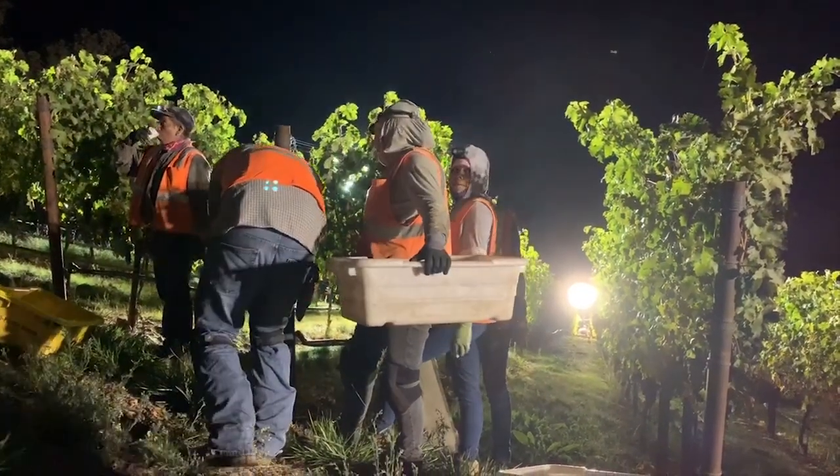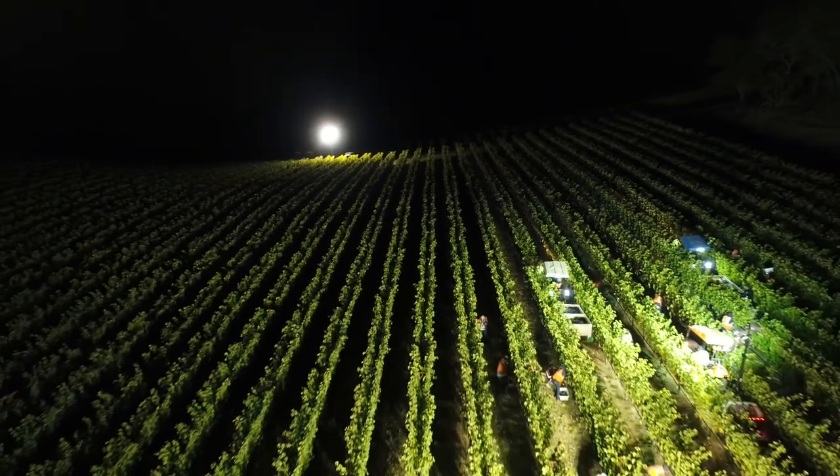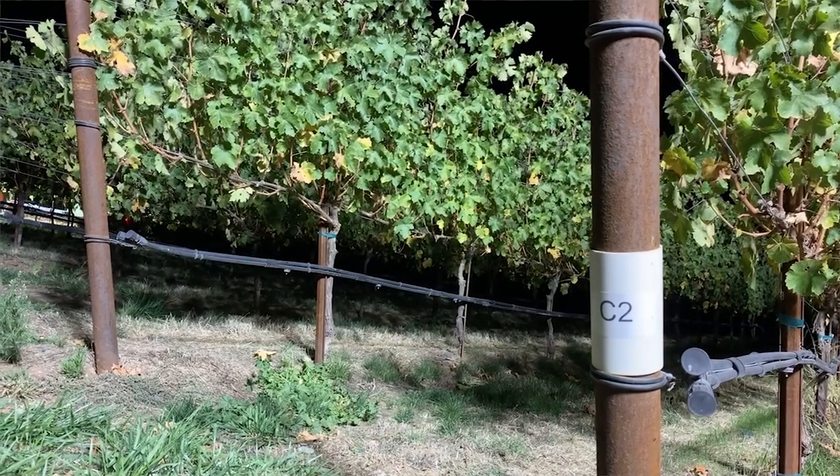The location is in Oakville, just on the bottom of Pritchard Hill. And they wanted to have the perfect partners, the perfect fit, to make sure we are going to really develop a long-term partnership and try to make the best wine from their grapes.